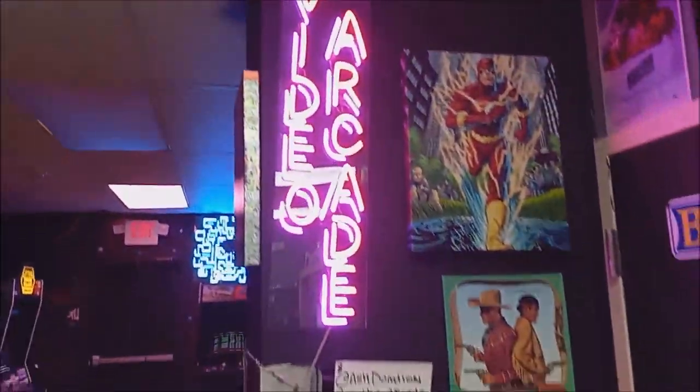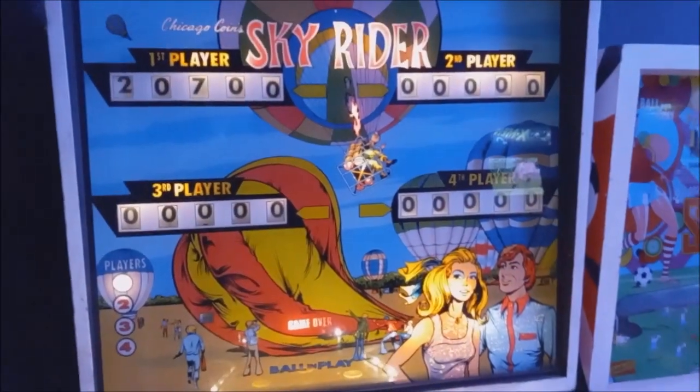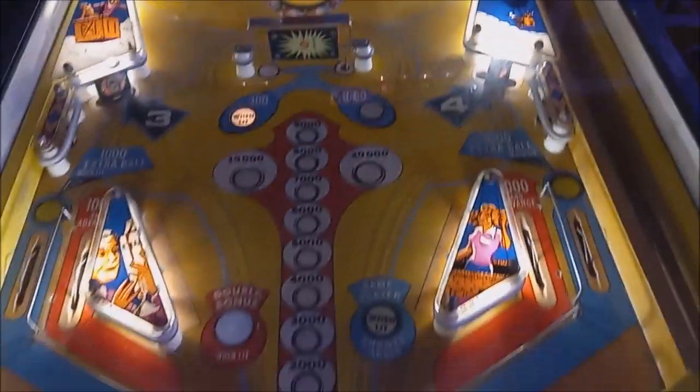Check this out. We got a video arcade. Isn't this awesome? Man, look at this. You got like vintage, legit pinball machines. We got Skyrider. These are, I don't know how old these are, but they gotta be 60s, 70s, maybe some even from the 50s.